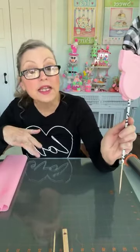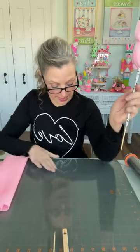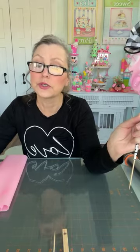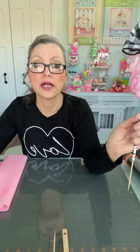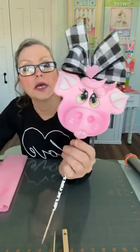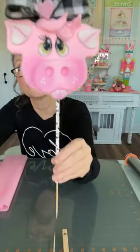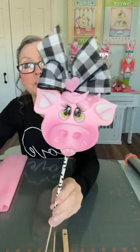Okay, so funny. I did not know what Michelle was going to be creating today, and she doesn't know what I'm going to be creating today. But when I was watching Michelle, and she created that cute little cow on the board, I said, oh my God, we were thinking alike, because I made this cute little pink piggy girl, and I put her on a moo cow straw and gave her a buffalo plaid bow.